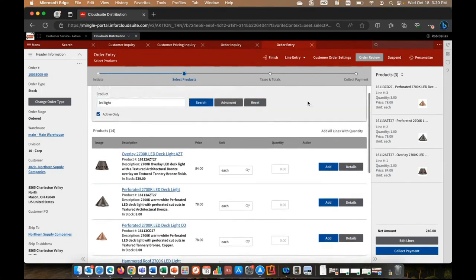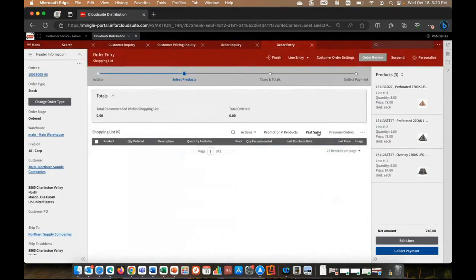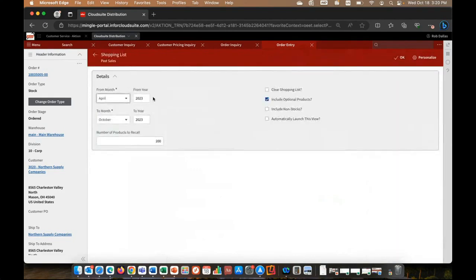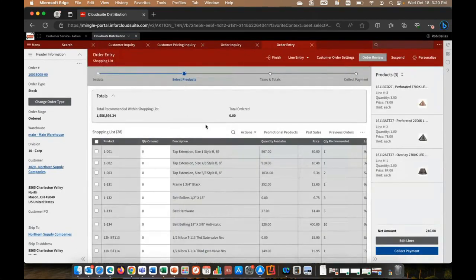But I want to do some additional processing because maybe this customer says, I want to buy some additional items that I purchased in the past. So I'm going to jump into shopping list. And there are many different shopping lists. I'm going to drive off of past sales. So for any time period, you can get a simple list. So it's going to show each item once of every item that they purchased during that time frame.